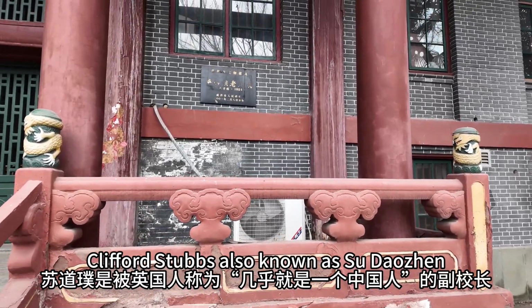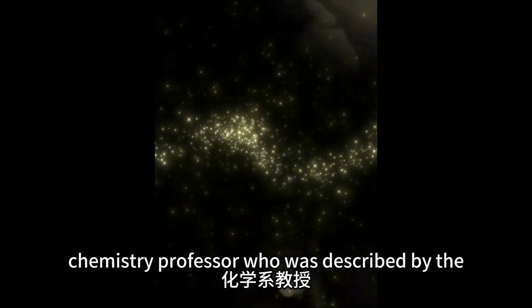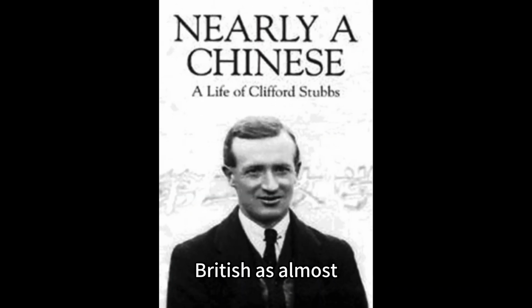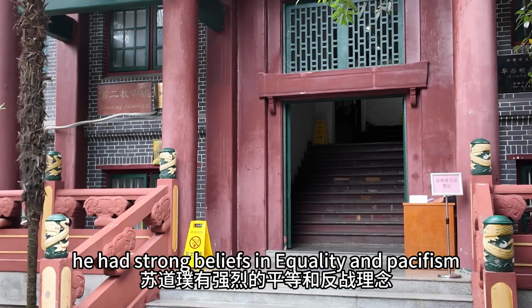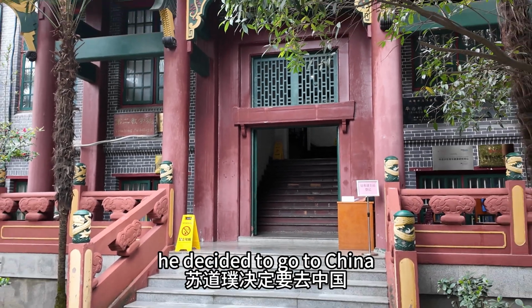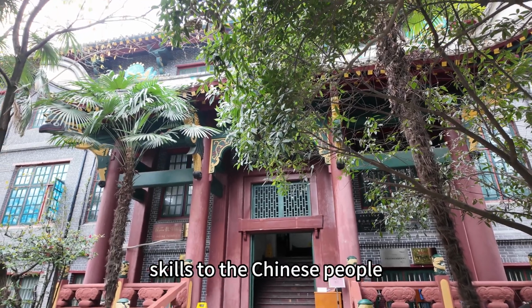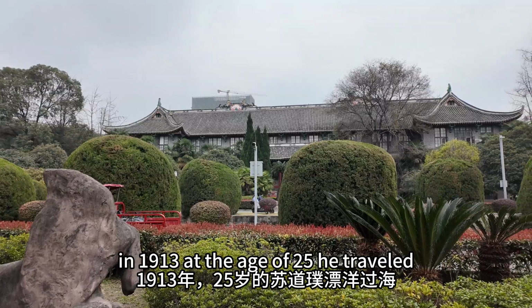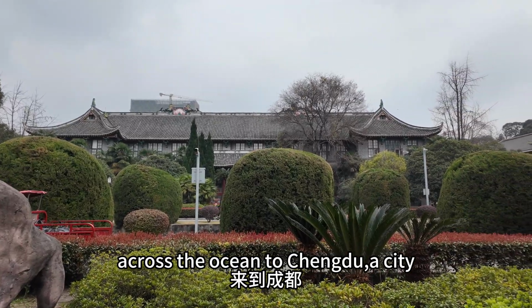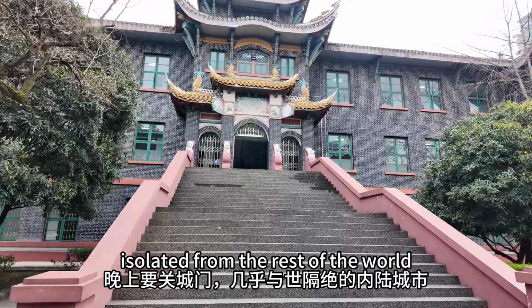Clifford Stubbs, also known as Su Daojian, was the vice principal and a chemistry professor who was described by the British as almost a Chinese person. He had strong beliefs in equality and pacifism. After the Anglo-Chinese War, he decided to go to China to contribute his knowledge and skills to the Chinese people. In 1913, at the age of 25, he traveled across the ocean to Chengdu, a city surrounded by walls and virtually isolated from the rest of the world.